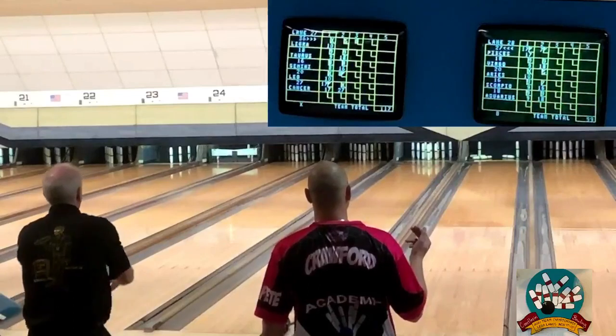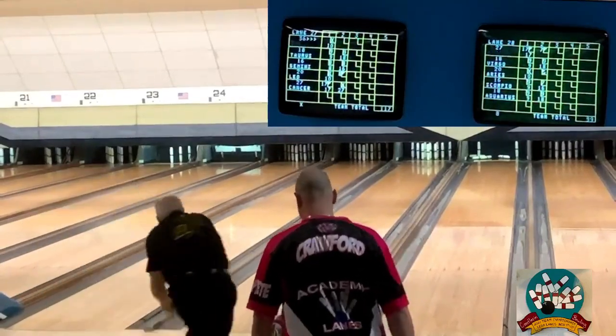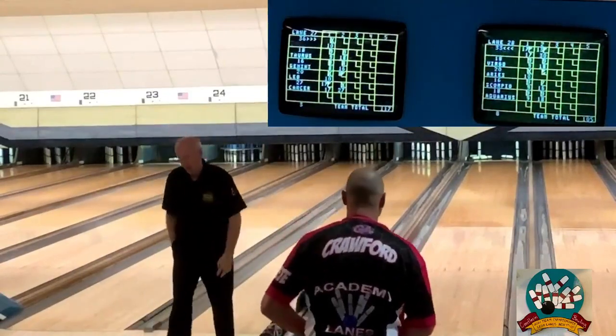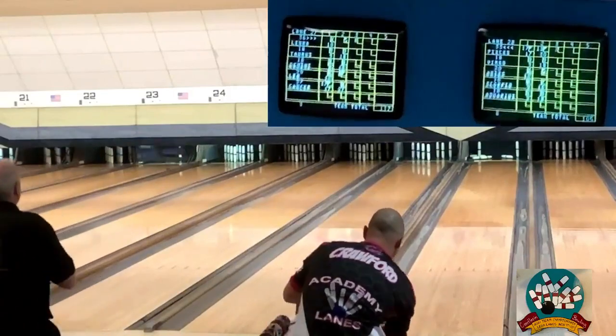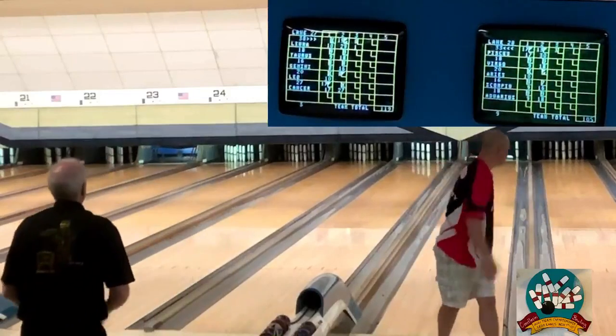Top of the order, Peter Crawford Jr. 7-10 with wood. Working on a strike, Phil. Craig Holbrook got two spares. He got three in this one. 30 through two. Crawford tried to kick it over. It doesn't go.